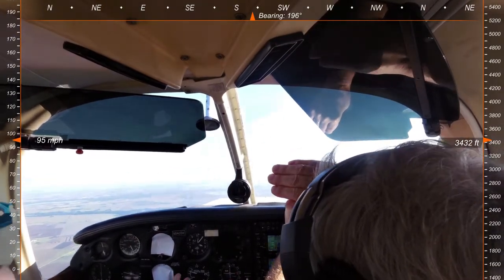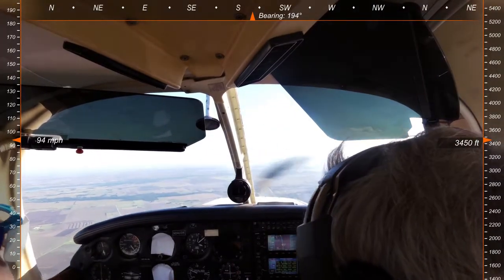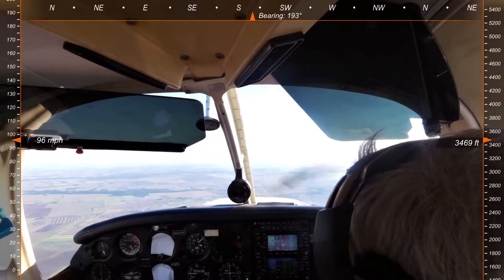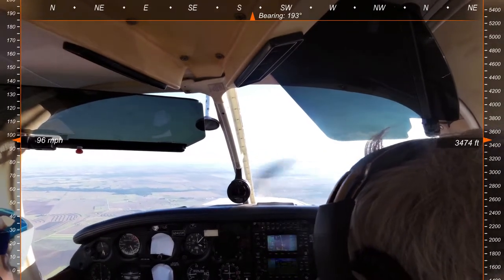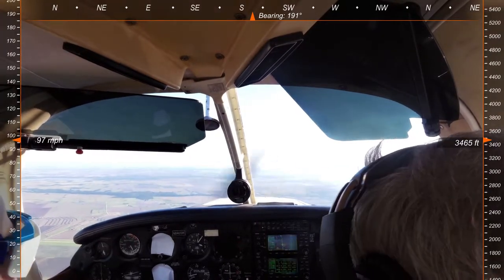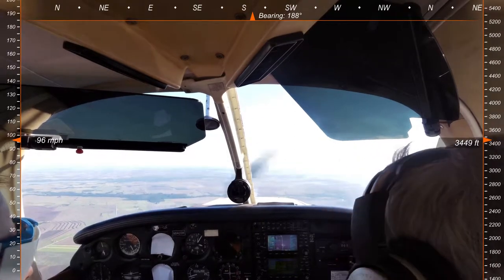Close. Okay. Never going to be perfect. No, they're never going to be perfect, but at least you seem to understand the concept. Okay, so let's try and do a timed turn, a 90 degree timed turn, which would be 45 seconds. 90 degrees? Yeah, 90 degrees to the left.